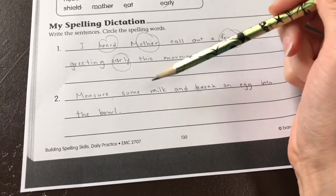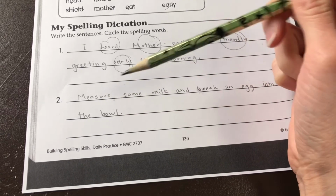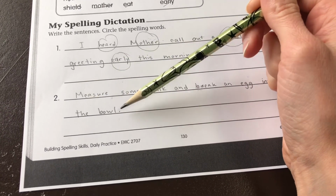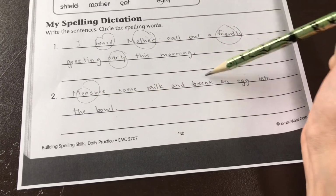Number two, measure some milk and break an egg into the bowl. So measure needs to be capitalized. We need a period at the end of the sentence, and our spelling words are measure and break.